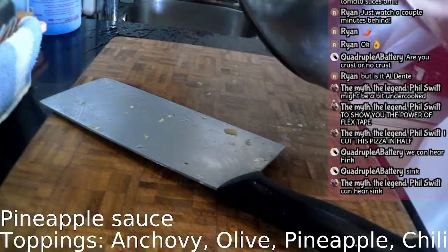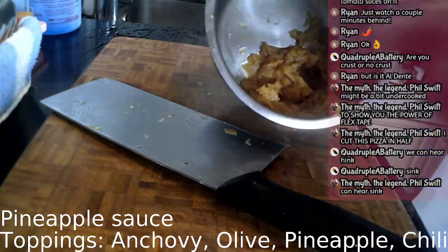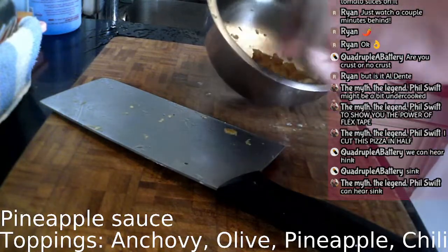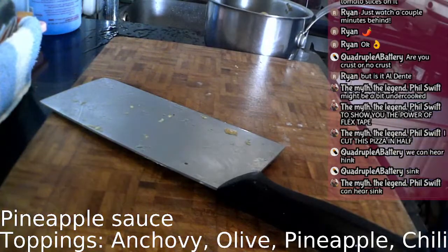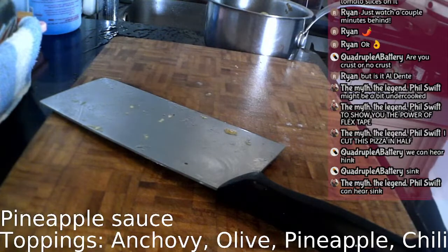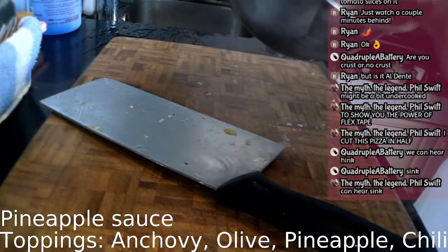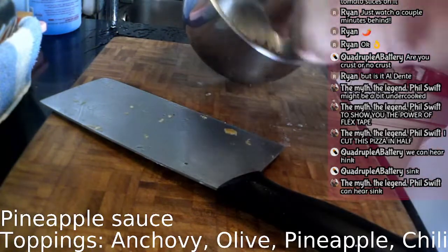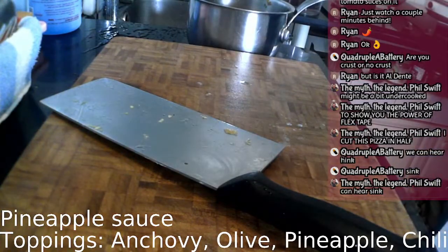And to do with the sauce, I just have a cup of pineapple sauce left in the pan. Nothing to do with it. I don't know if I'm even making pineapple pizza again. I don't know what else I'm gonna do with pineapple sauce. Let's chug it. Oh, there's the oven.